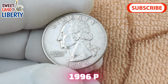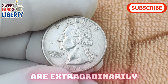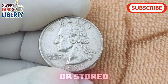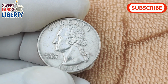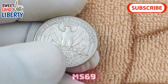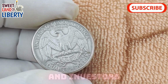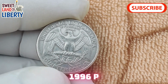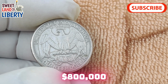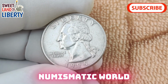For the 1996 P quarter, specimens graded MS 67 and higher are extraordinarily rare. Most were either saved immediately after minting or stored carefully in protective sets. The highest graded examples, MS 68 or MS 69, are so scarce that they have become prized jewels for collectors and investors. One such 1996 P quarter recently sold at auction for approximately $800,000, a testament to the power of rarity and perfection in the numismatic world.